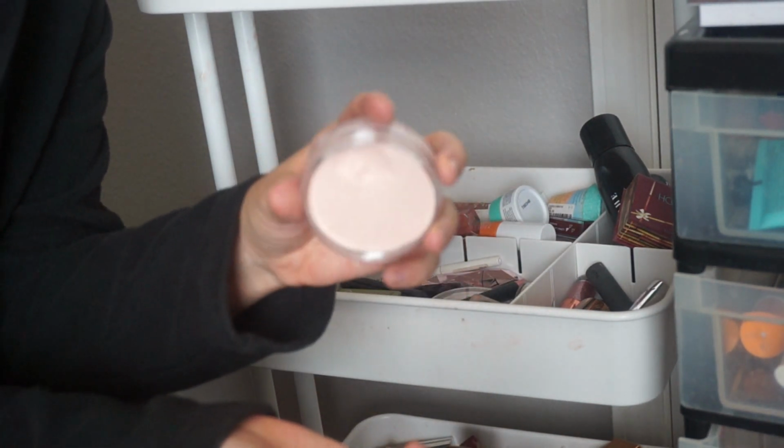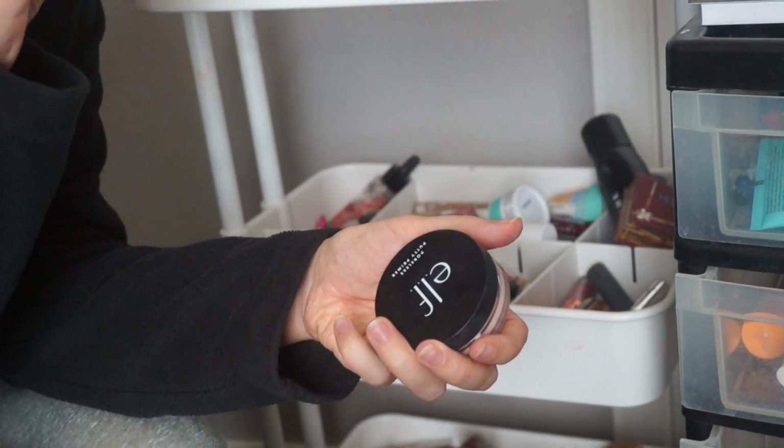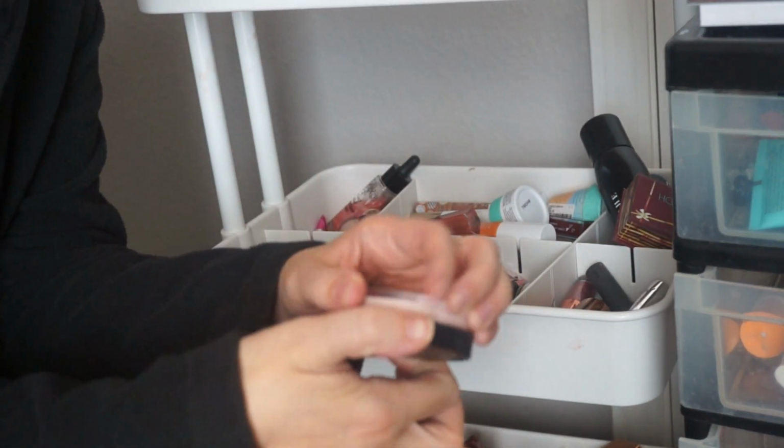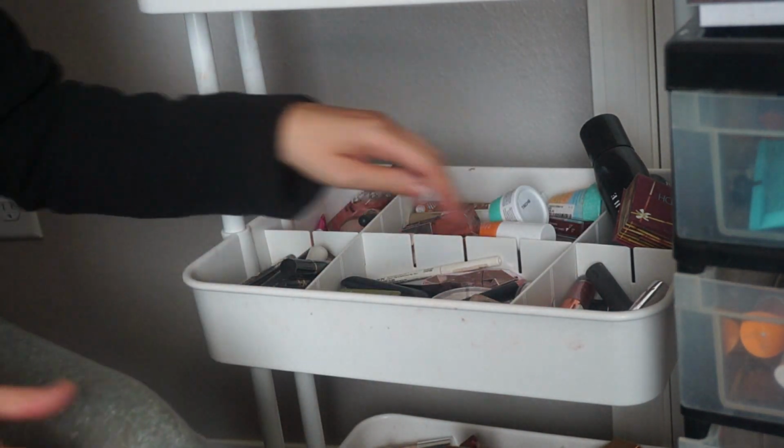I think I used this once to do a review, and I can't remember if I liked it or not, but I never use it. I mostly need a hydrating primer, and that just doesn't give me the hydration that I need.